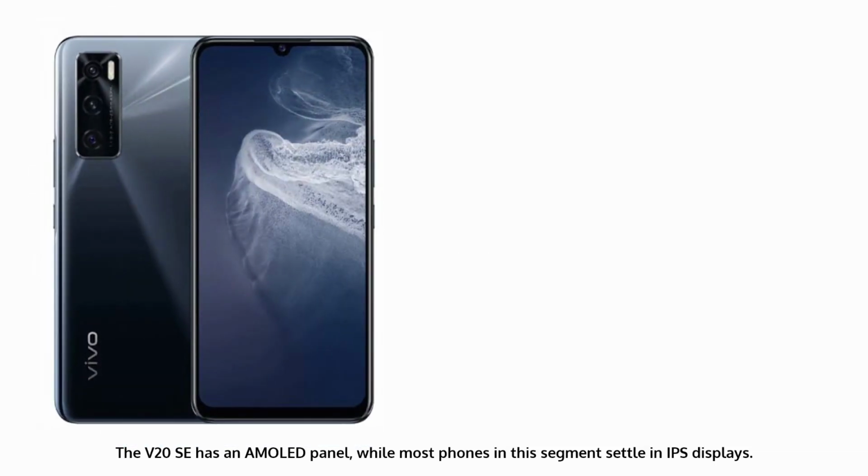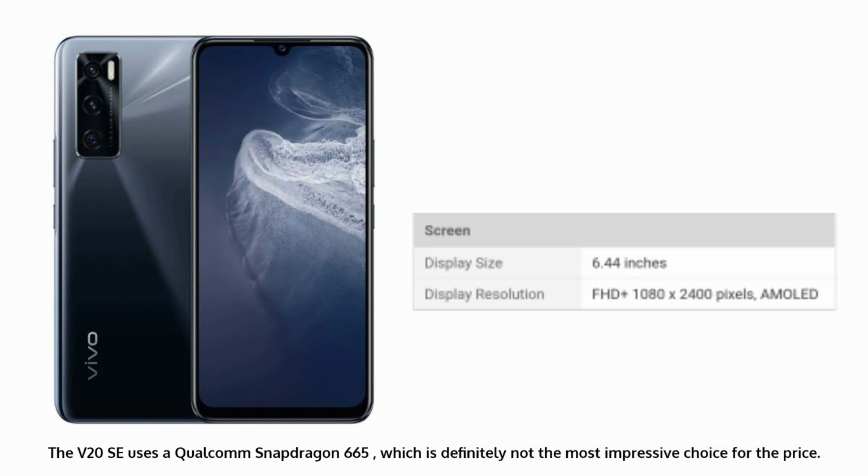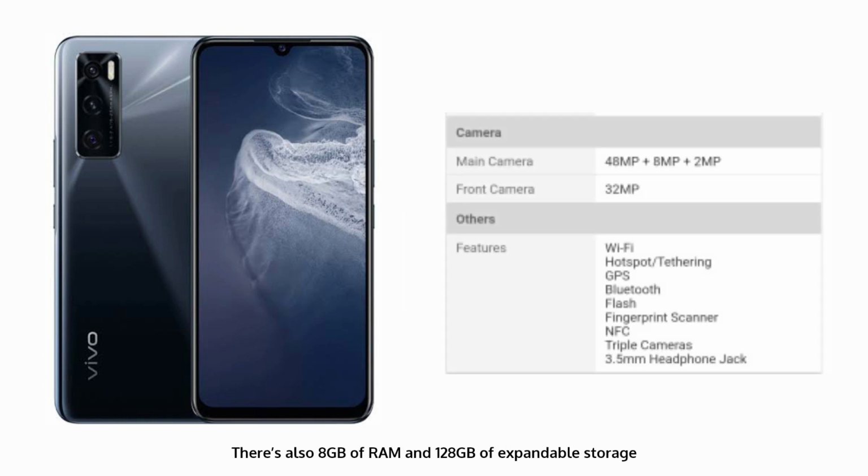The V20 SE has an AMOLED panel, while most phones in this segment settle in IPS displays. It's at 6.4 inches with a Full HD Plus 2400 by 1080 resolution and HDR10 support, and it's stuck at 60Hz refresh rate. The V20 SE uses a Qualcomm Snapdragon 665, which is definitely not the most impressive choice for the price. There's also 8GB of RAM and 128GB of expandable storage.